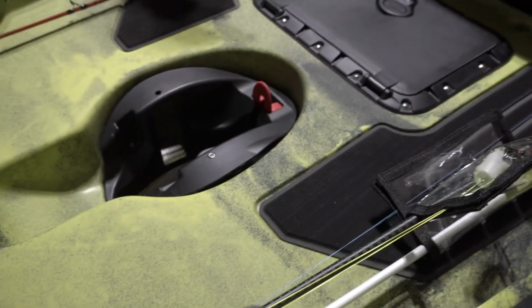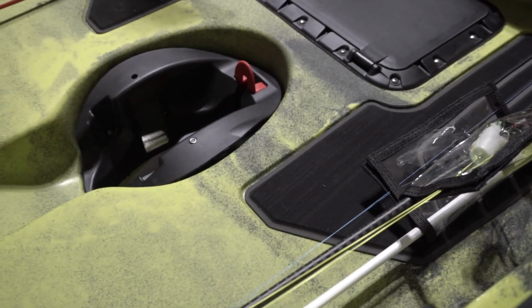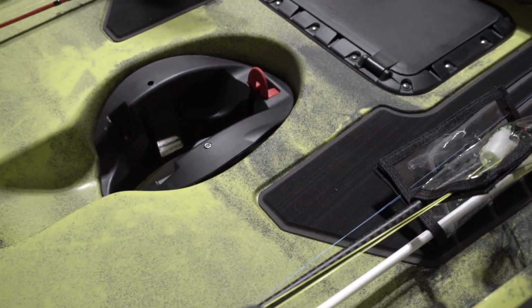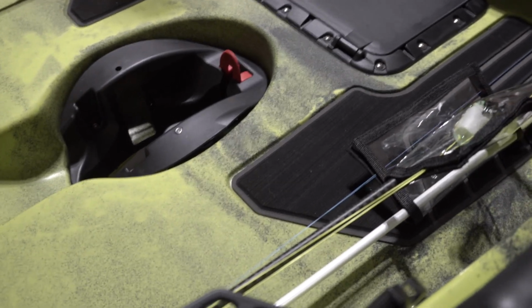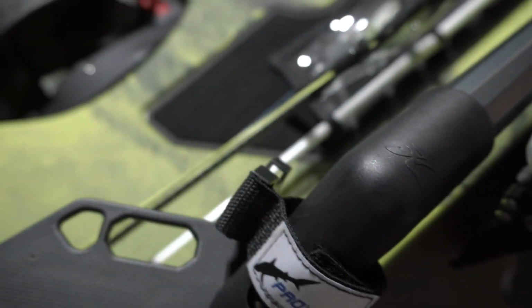Those drives are very expensive and I don't wanna capsize and lose it. I don't wanna have it fall off on a boat ramp, et cetera. For $19.95, you really can't beat the insurance of tethering it to the boat.